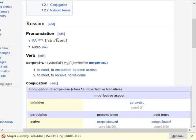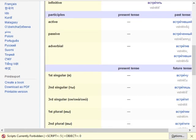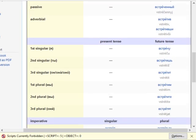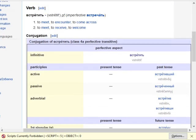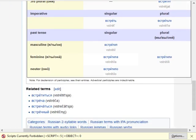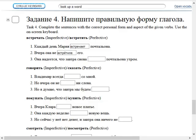So let's come back here and look at the perfective. Встретить. And past tense. Here we go. Past tense. Yeah, feminine singular is встретила. This is past tense. So make sure you get past tense, feminine singular, and then it's встретила. She did not meet him yesterday. Again, let's get that accent off there.